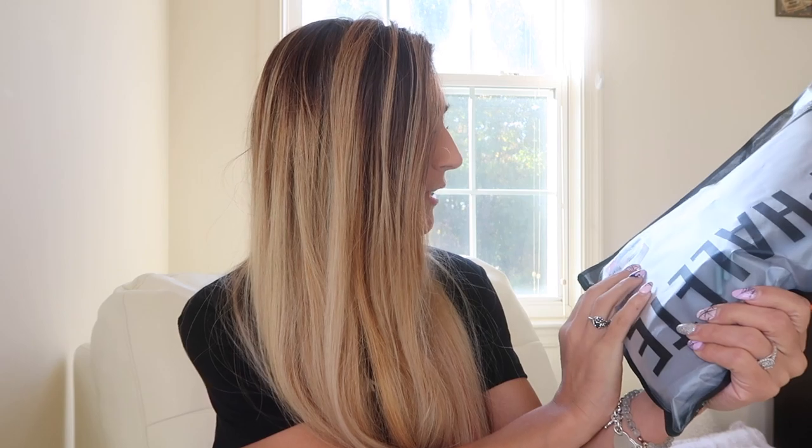Our next thing is the women's identity joggers, and I got them in storm blue. I have tried Alphalete joggers before. I tried their camo and their regular premium as well, and I love both of them. I always wear them. So we got the identity joggers in storm blue in an extra small.